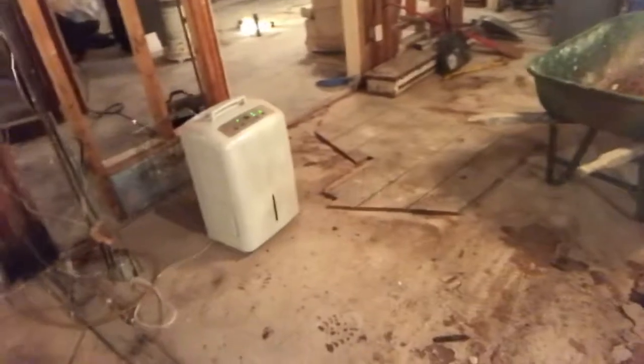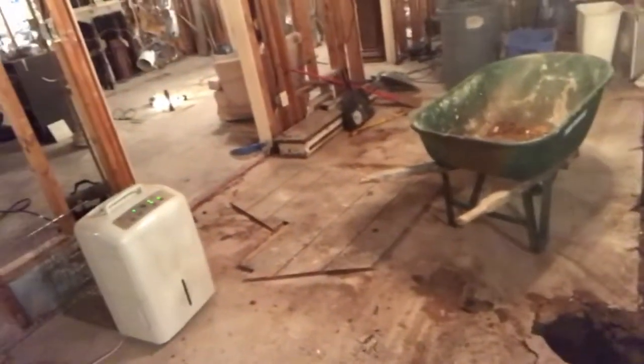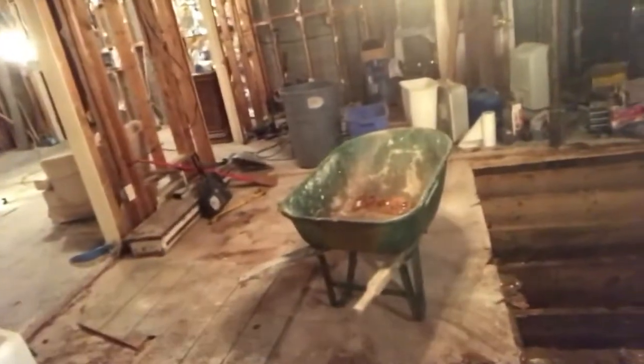We're going to go ahead and pull up the rest of the floorboards here in the dining room tomorrow, expose all of this, find out exactly what needs to be replaced. And if there's any doubt at all, we're going to rip it out and replace it, because we're not messing around with any rot, moisture damage, or anything, mold, mildew. We're going to tear everything out that we have to at this point and completely redo it. We don't want to leave anything behind that's questionable.